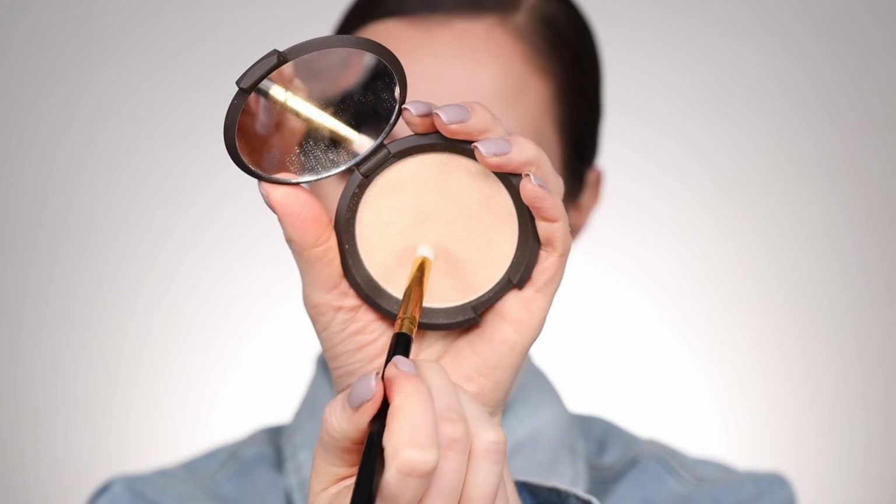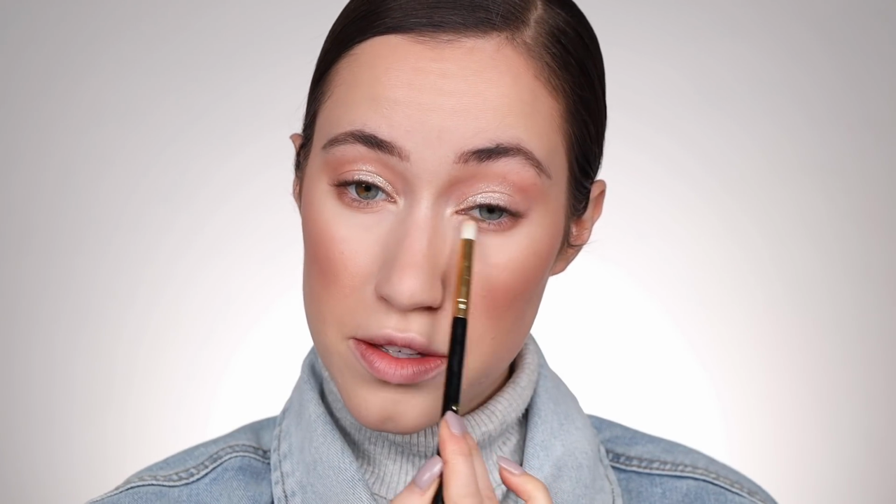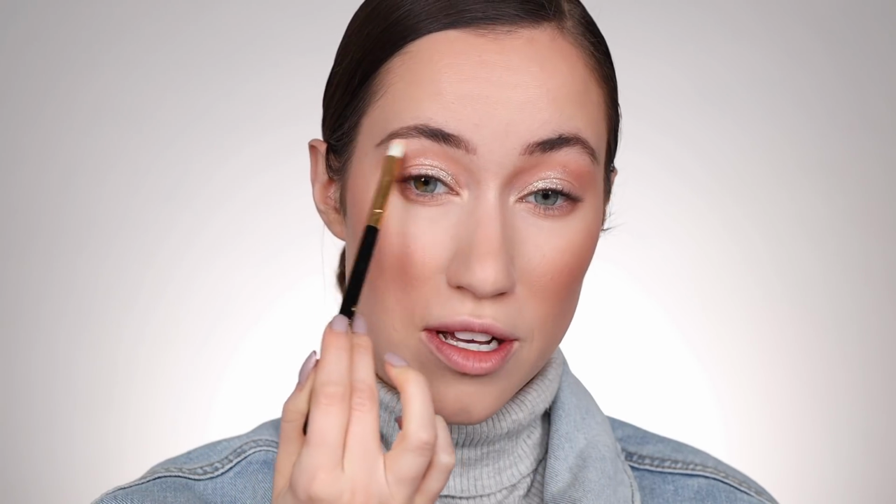I'm just gently gonna take my small powder brush and buff everything away that fell down underneath the eyes. I am going to dip back into my Moonstone highlighter and use this to brighten up the inner corner of the eye, as well as a little bit along this lower lash line. And of course, I'll apply a little bit right underneath the highest point of the brow.